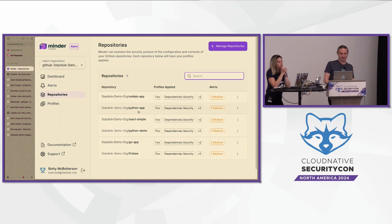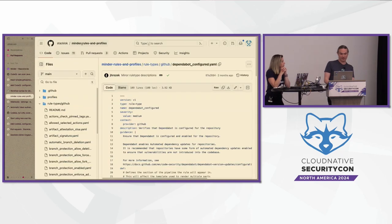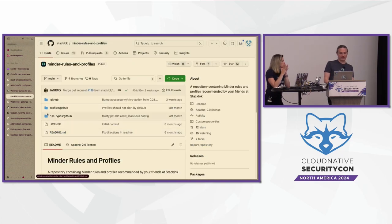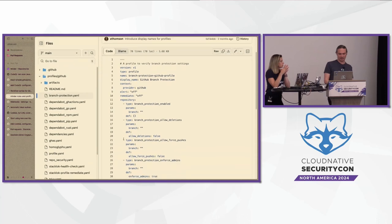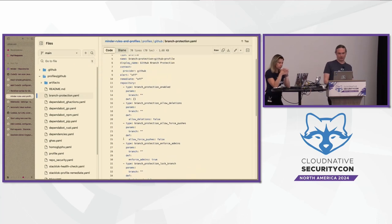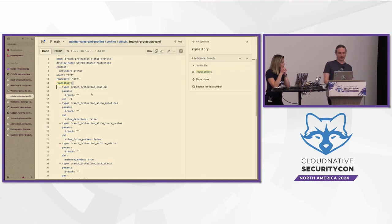Yeah. Is there a central Stacklok repository for profiles? If you look in the rules and profiles repo, there is profiles GitHub and rule types GitHub. So you can take a look at one of these profiles if you're looking to do it by hand, and you'll probably only need one of these repository things. So you can just delete all the rest of the stuff.